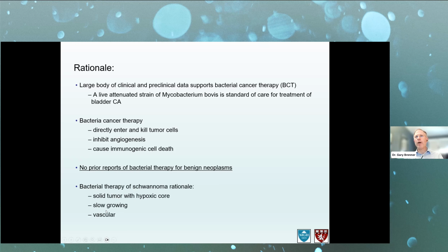They're slow growing, and we've hypothesized that that would make bacterial therapy work better in these tumors than in other cancers. And they're highly vascular, so inhibiting vascular formation should help inhibit tumor growth. And as many of you know, bevacizumab or Avastin is one of the few pharmacologic or drug treatments right now that has any value for schwannoma, and that's an angiogenesis inhibitor.